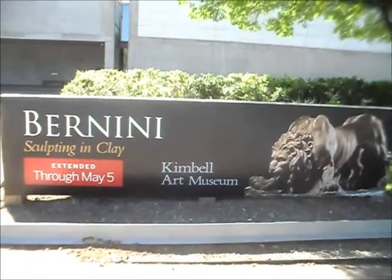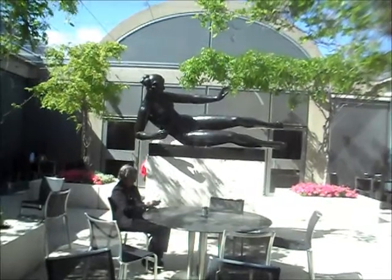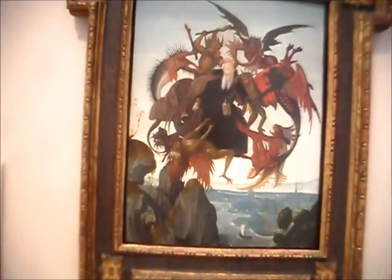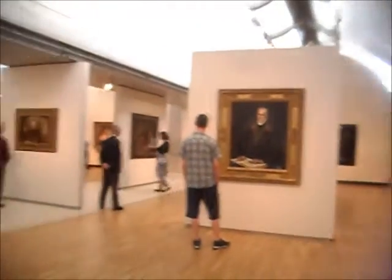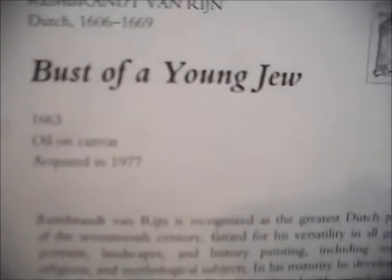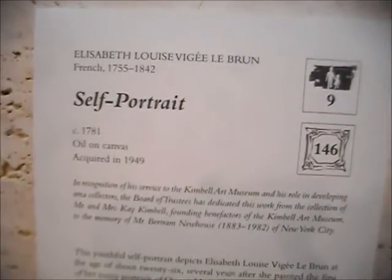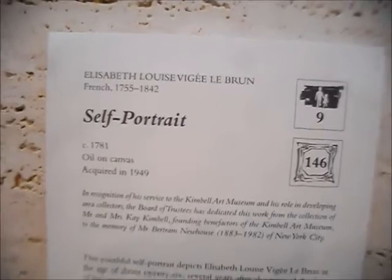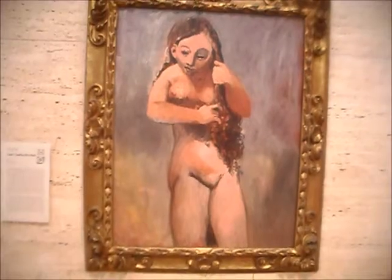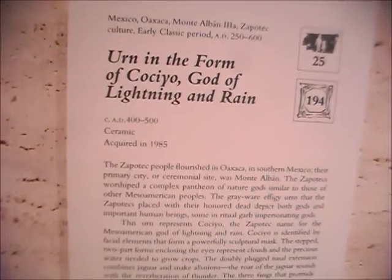And in Fort Worth, the Kimball Art Museum. Rembrandt. Very rare. A female artist, Elizabeth Lee Ruin. Picasso. Urn in the form of Cocaya, god of lightning and rain. By the Zapotec people, similar to the Incas in Mexico.